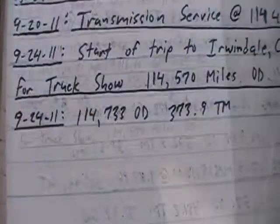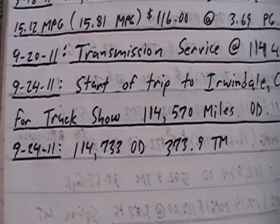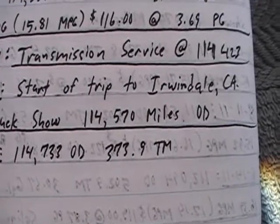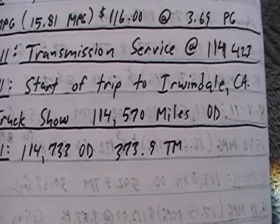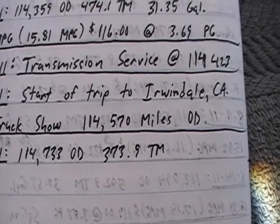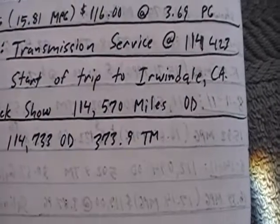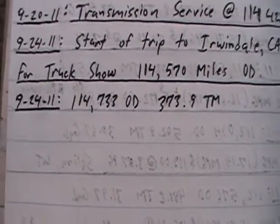So these are the numbers that I have currently. I've got 114,733 miles on my odometer, and 373.9 miles currently on this tank of fuel, which I filled up a week ago today, last Saturday. In a little bit I'll add in the gallons of this fill up and calculate my miles per gallon for this particular tank.